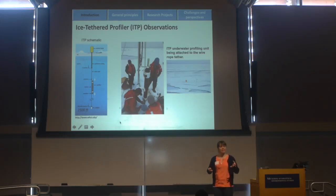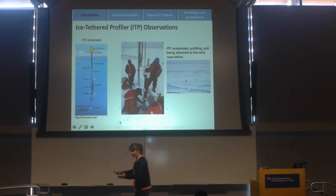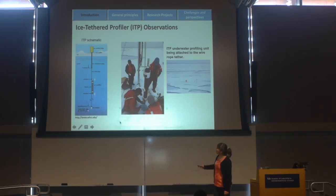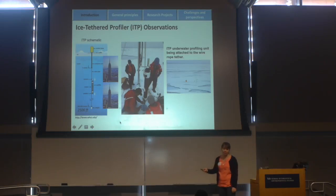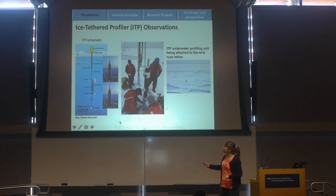It is a device that consists of three main parts. A buoy that sits on ice and travels with ice as ice moves. A tether that goes from beneath the sea ice to about 2,500 feet, which is twice the size of the Empire State Building. And a profiler that goes up and down along this tether and measures temperature, amount of salt in seawater, and depth. In this diagram, a profiler is not shown to scale. In fact, it is about 5 feet high.